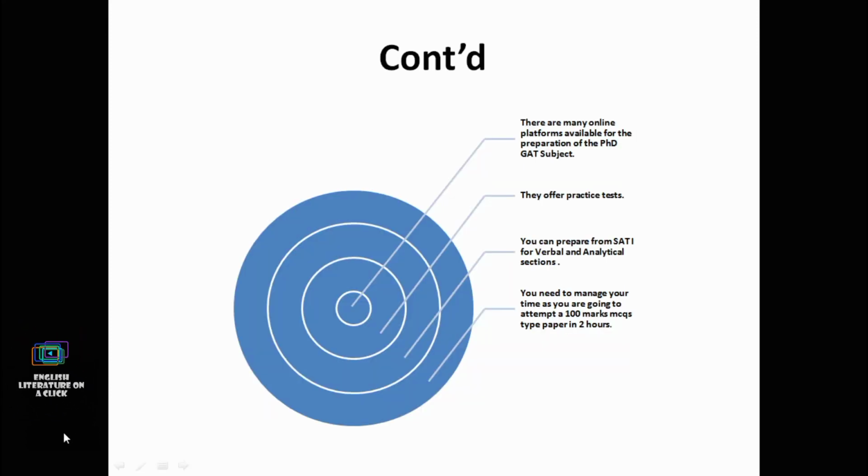Okay. Now, when we are discussing the topic that how to secure good grades or how to get a considerable, healthy score in PhD admission test and in GAT subject, then there are certain things that will help you to get good marks. There are many online platforms available for the preparation of the PhD GAT subject. They offer practice tests, and then there is another thing. You can prepare from SAT 1 for verbal and analytical sections. However, the helping books for preparing for GAT subjects particularly, they are available in market as well. But there are a lot of online forums you can use to prepare for your GAT subject.